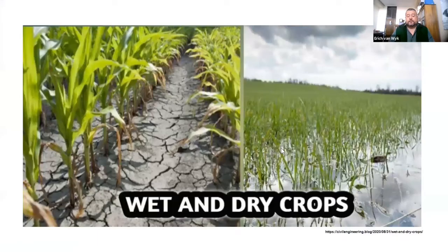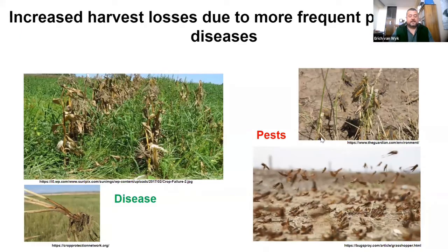As if too wet or too dry is not bad enough for crops, these conditions will also lead to other problems like disease and pest outbreaks. And this will eventually lead to even more harvest losses.